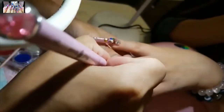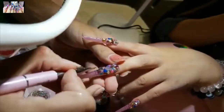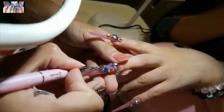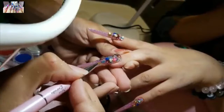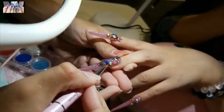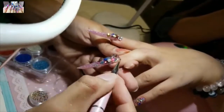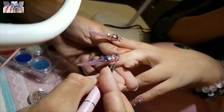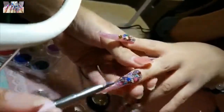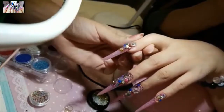So right now I am doing a combination of the purple and the teal BB mini pearls, just to give the nail a lot more dimension, okay? See, look at that. It just really dresses the nail up so much more. And this one's just going to be all blue.